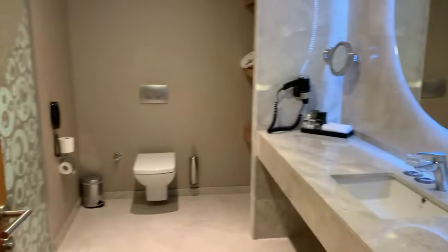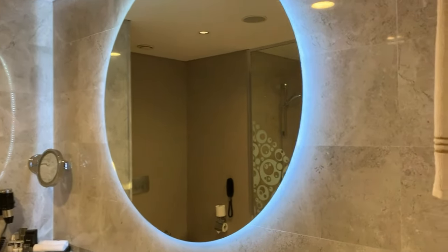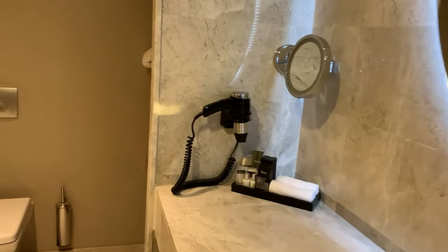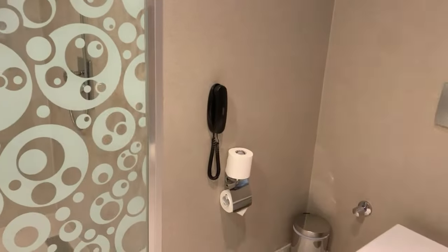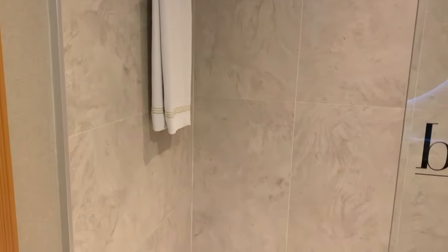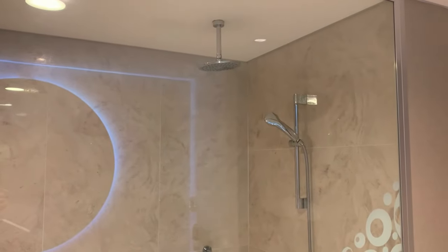All right, here's the ensuite bathroom for the master suite. Nice big mirror. More shelves. Robe. Phone by the toilet, because of course the phone's gonna ring as soon as you sit down, right? The shower in the master bathroom here in the ensuite is very large. Got the rain shower head, handheld wand over there.